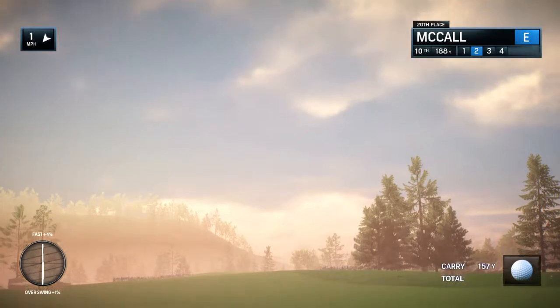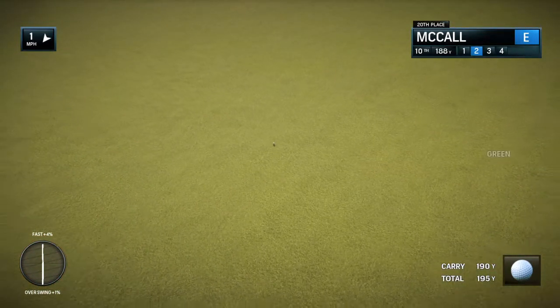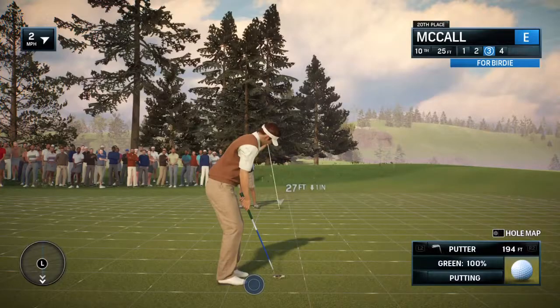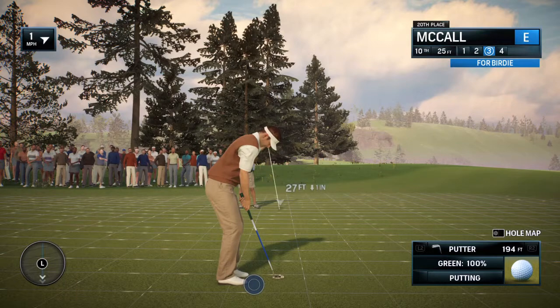Oh, this is right at it. Birdie try up next. Birdie chance here. Very long putt, though. Got to be a little careful if it gets away on him.